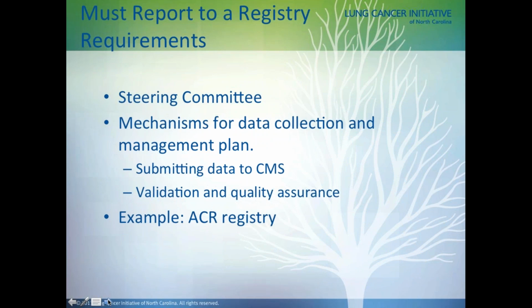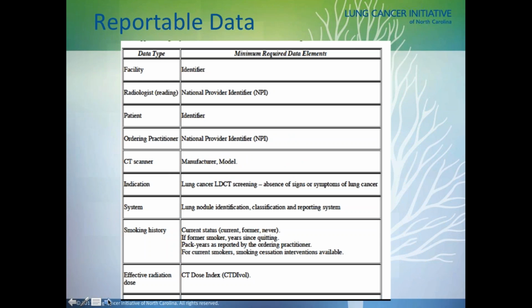And this is just showing you the various things that have to be in there. This is the reportable data that you actually have to put in. I'm actually the person at our center that does this, believe it or not. And I have to put this data in myself into this database, and this is exactly, you have to have an identifier, MPI number, obviously a patient identifier, the ordering practitioner's MPI number, the model and make of the CT scanner, why the screen is being done.